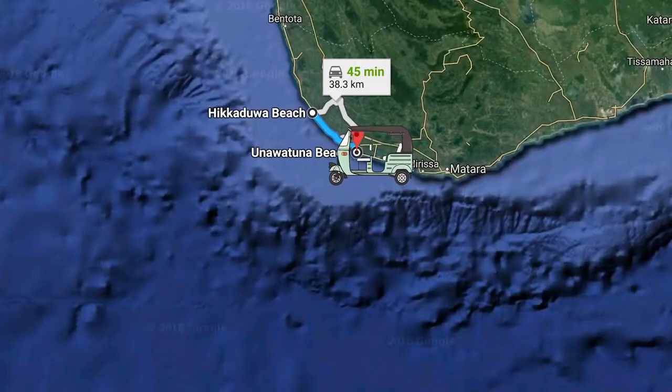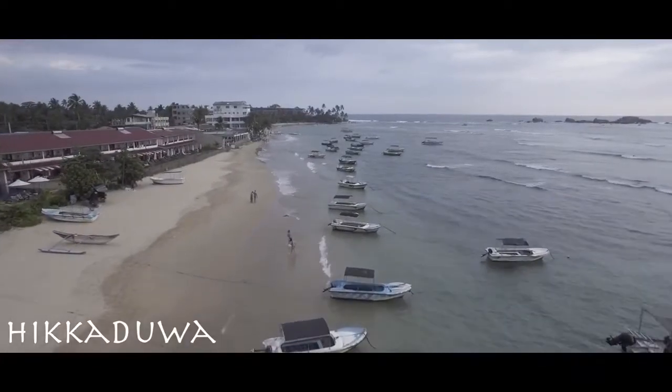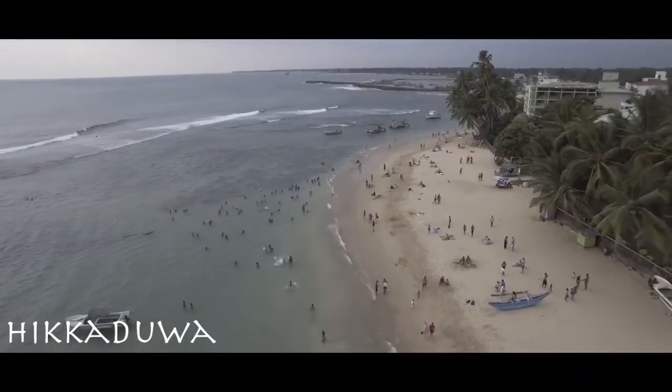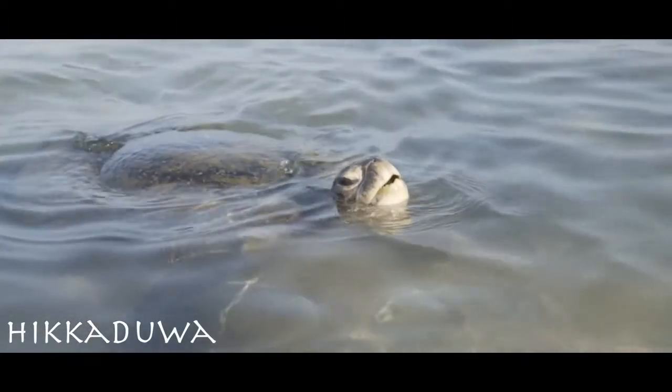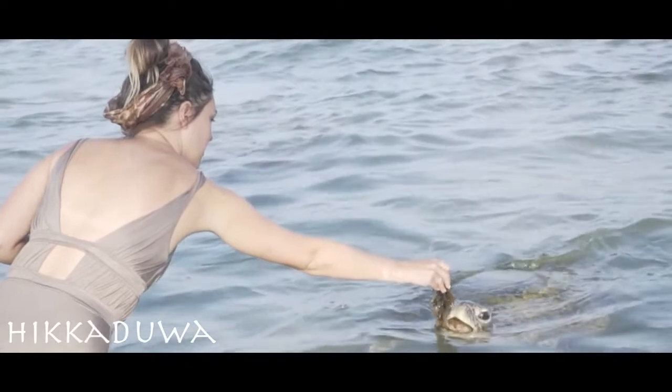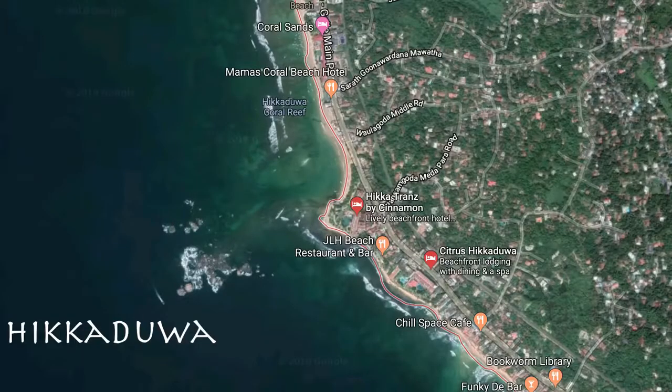Moving on, your next beach destination is Hikkaduwa. Hikkaduwa is one of the most popular beaches in Sri Lanka, and for that reason, we didn't necessarily love it as much as we loved the other beaches, but we went there to see the turtles. February is the best month to spot giant turtles in the morning, but you could definitely find them all year round in the spot.